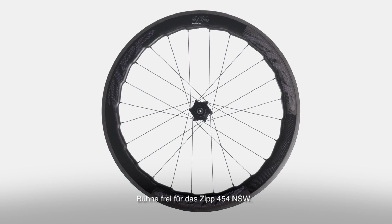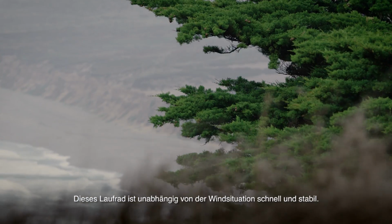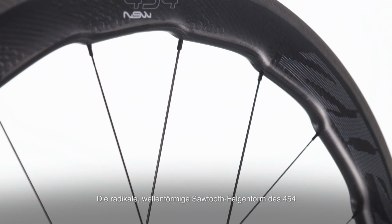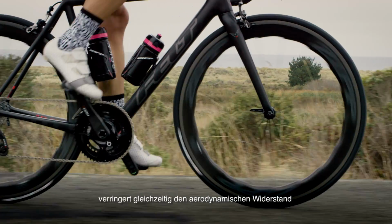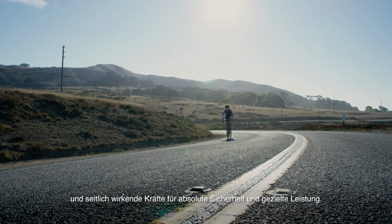Introducing the Zipp 454 NSW, a wheel that is both fast and stable regardless of prevailing winds. The 454's radical sawtooth undulating rim shape simultaneously reduces aero drag and side force for ultimate rider confidence and pure performance.